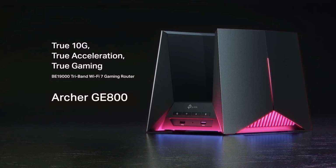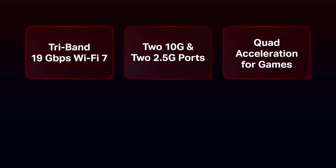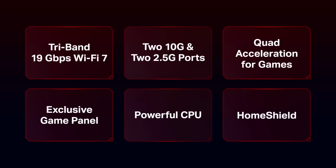Continuing the top performance of previous Wi-Fi 6 and Wi-Fi 5 gaming routers, Archer GE800 is TP-Link's first Wi-Fi 7 gaming router with true 10G, true acceleration, and true gaming. It adopts tri-band Wi-Fi 7 speeds up to a stunning 19 gigabits per second. The gaming router has one 10 gigabit SFP fiber and RJ45 Ethernet combo port and one 10 gigabits per second RJ45 Ethernet port. Both offer WAN or LAN functionality.